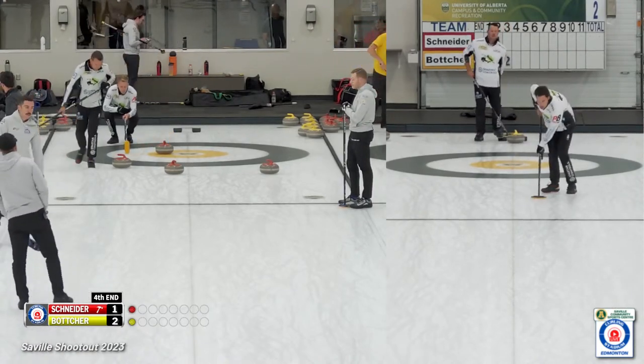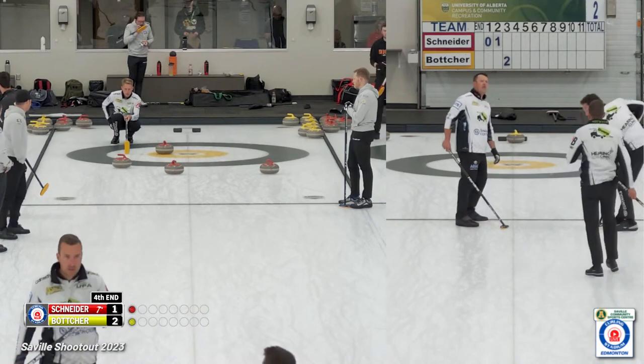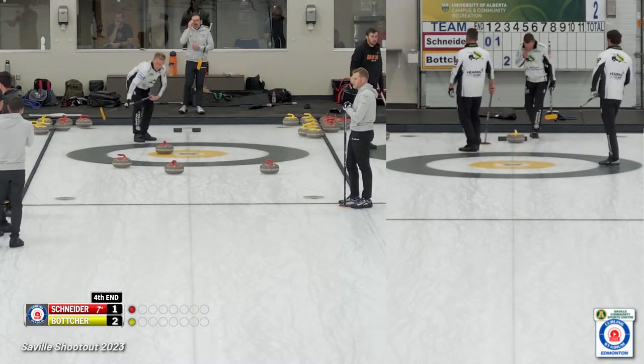Galant and Catlin Schneider trading a few chirps coming down the ice, love to see that, big grins on everyone's face. Now they're having fun, why not? It's September and we've got competitive curling. Season is on.